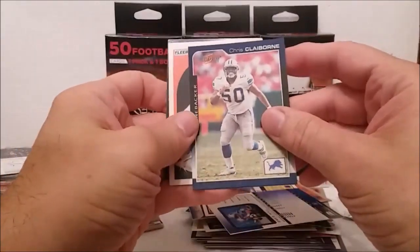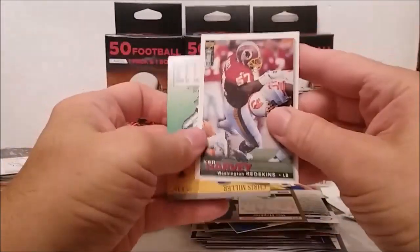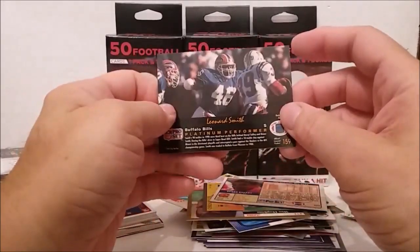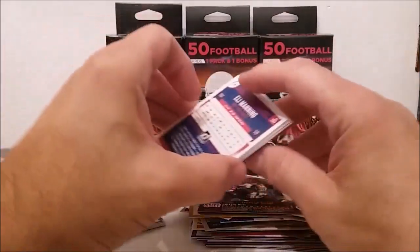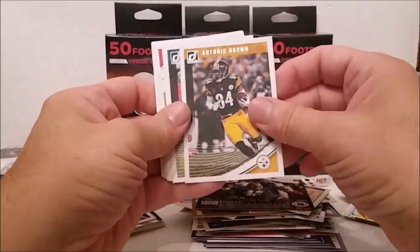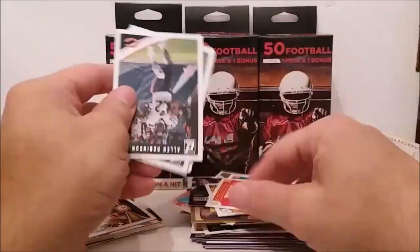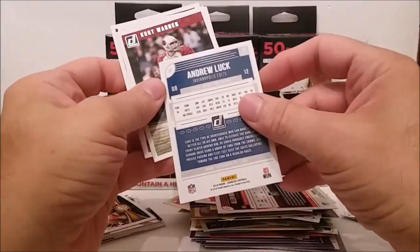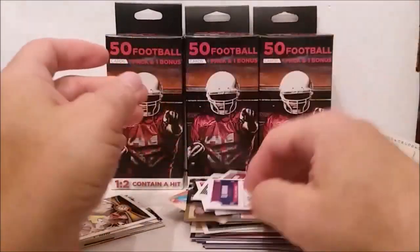Alright, who's this? Chris Claiborne. Jason Buck. Wes Hopkins. Ken Harvey, Chris Miller, Crosby, ooh, what the heck kind of card is that? Leonard Smith. Alright, looks like we didn't get a hit in this one. There's another Eli Manning. Okay, Donruss pack again. Looks like Antonio Brown, Cameron Wake, Travis Kelce, Allen Robinson, Andrew Luck. Any look? No, never mind. Kurt Warner.